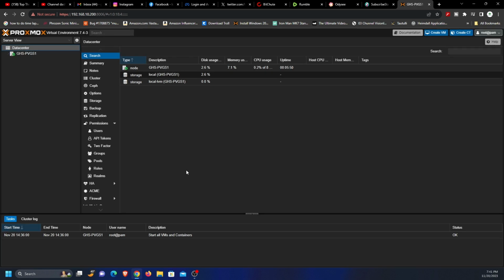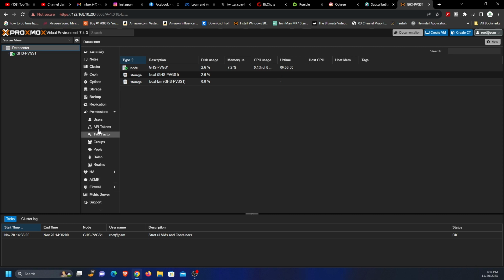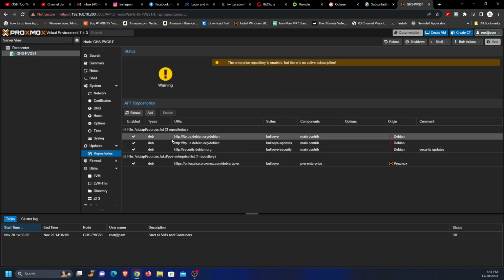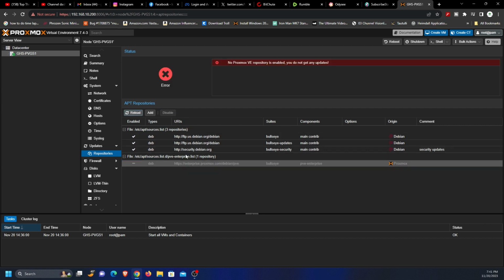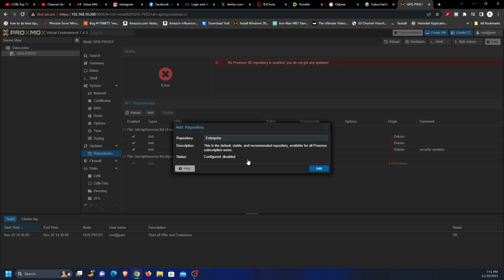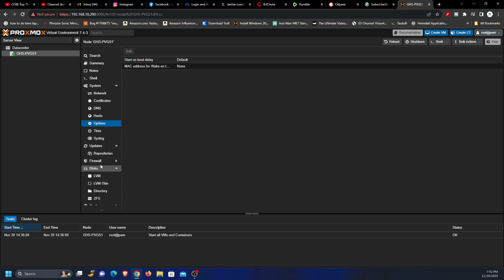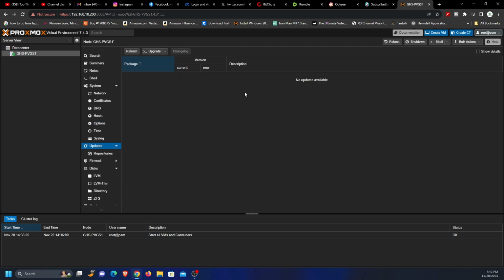But let me get logged in here. Yes, we know we don't have a repository. Anyway. So basically, I also have to set up repositories. So I'll go ahead and say it's here. Yeah. So we want to disable that and add the no subscription repository. Okay, and we're going to first update this to the latest, and then we're going to update it to, there we go, updates.